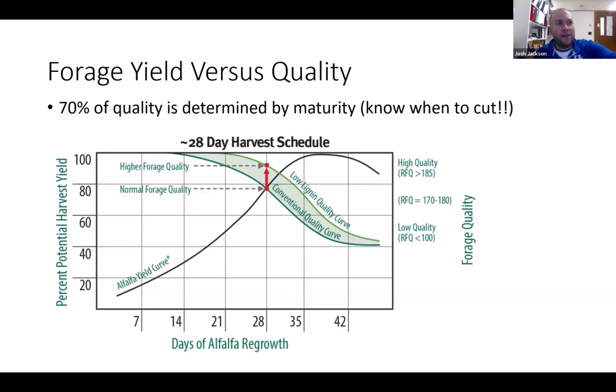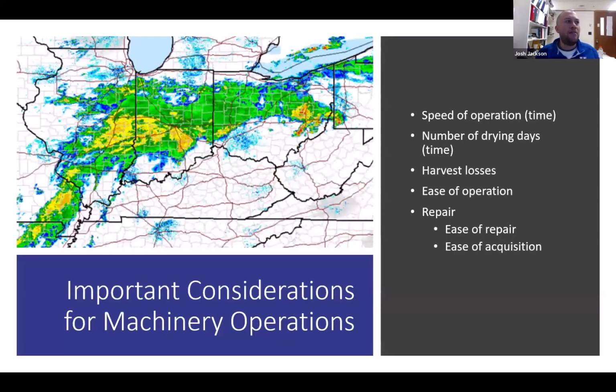And so one of our major challenges to this 28-day harvest window, and I harvest hay myself, is going to be the weather. So thinking about the weather, we have to think about our speed of operation, like how many acres do we need to put down? How fast do we need to get back up? What's my number of drying days? What's my potential for harvest losses? I'm trying to avoid that potentially getting rained on, and just thinking about overall ease of operation. If I'm buying newer technology, is that helping me operate more effectively within that field?